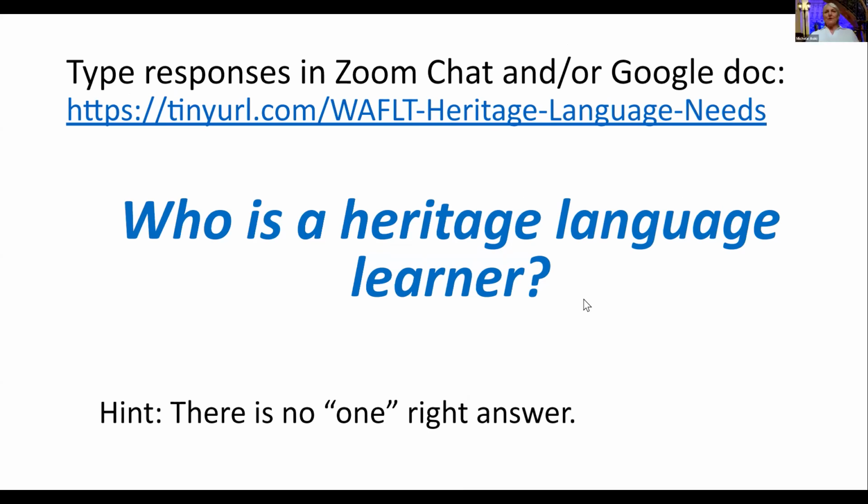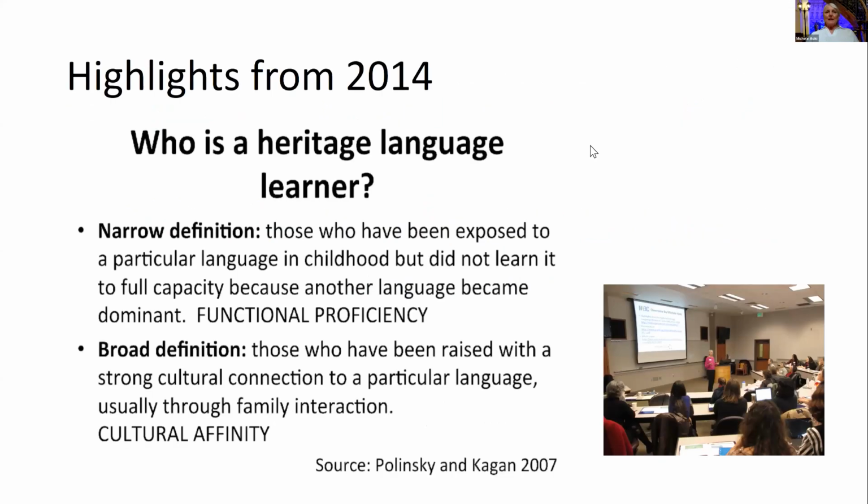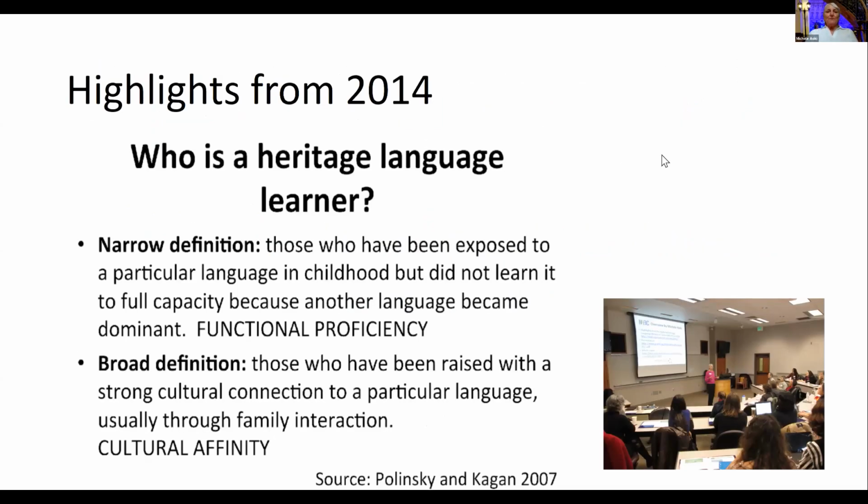Right, yeah, all of those are good examples. And keep adding, because like I say, it turns out there's actually many definitions, and I'm going to go to the next slide. This was from our first symposium, actually, and I was sharing this from the work of Masha Polinsky and Olga Kagan from 2007.